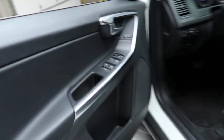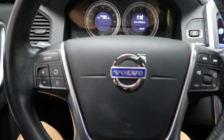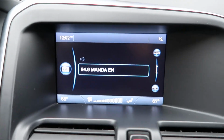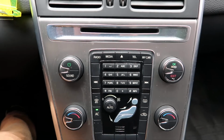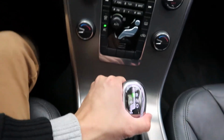keyless entry, power windows, memory seats, power seats, steering wheel controls, a push-start ignition, our media display, hard keys for a media display, dual climate controls, automatic transmission.